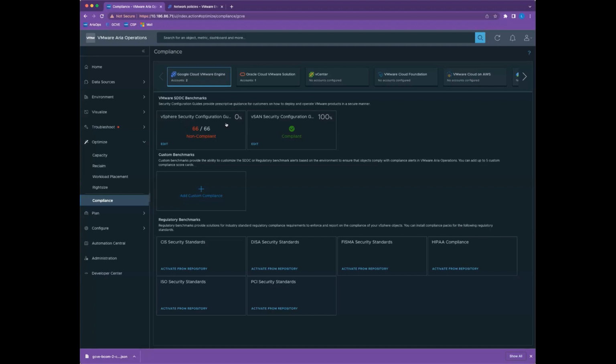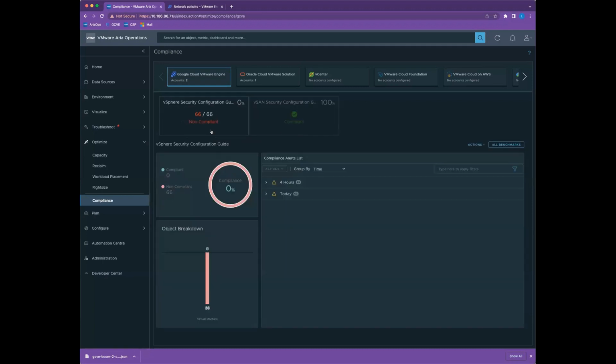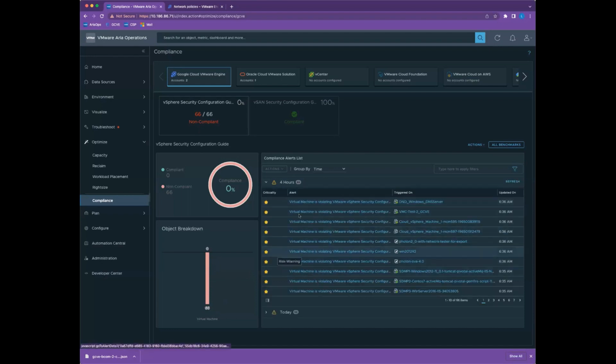Let me click on one of the particular configuration guides here. I see that 66 out of 66 is non-compliant. And when I look at the object breakdown, it's only the virtual machines. There is nothing for the hosts or maybe other types of objects that are out there within the VMware world, right? That's mainly because the customer is mainly concerned about only the virtual machine and not the hosts and other things. So I can take a look at all these alerts and then take actions.